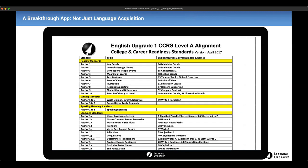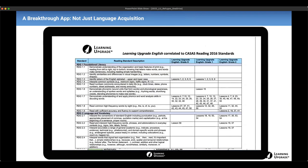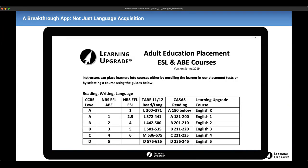You can see our alignments for college and career readiness, Common Core, CEFR for that Common European Framework, also CASAS, so you can see all the CASAS alignments, but really where most of our teachers, admins, coordinators spend their time is just on this straightforward placement table.